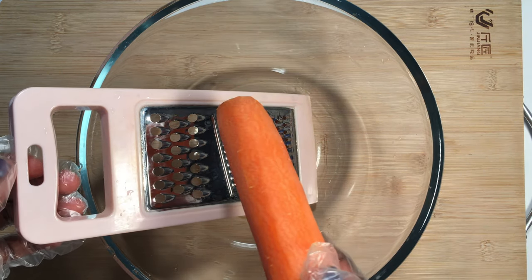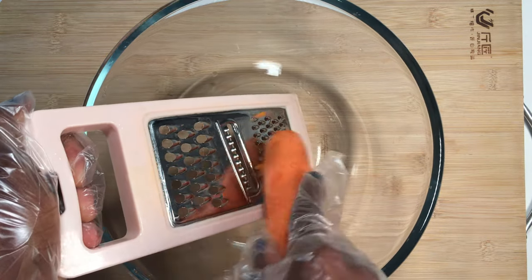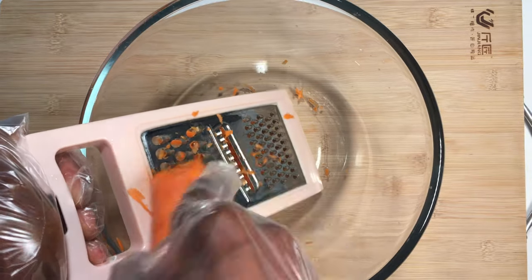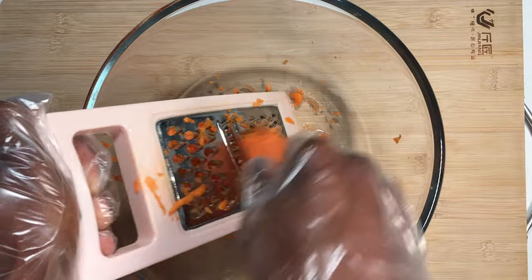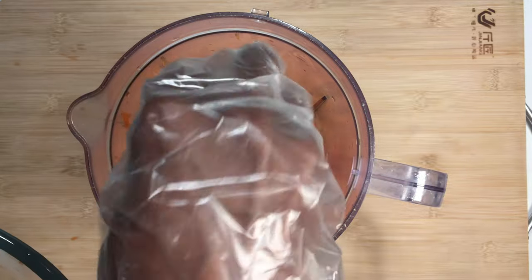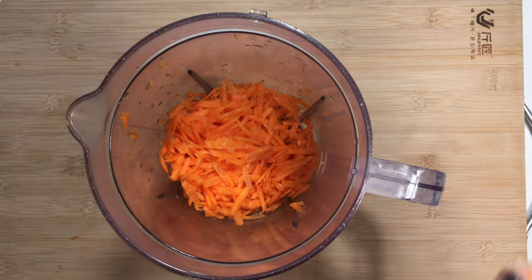First, I'll prepare the carrot juice to blend my smoothie to obtain that smoothie consistency. So I'll first grate the carrots and add half glass of water and blend. So I'm now transferring my grated carrots into my blender. And then add half glass of water.